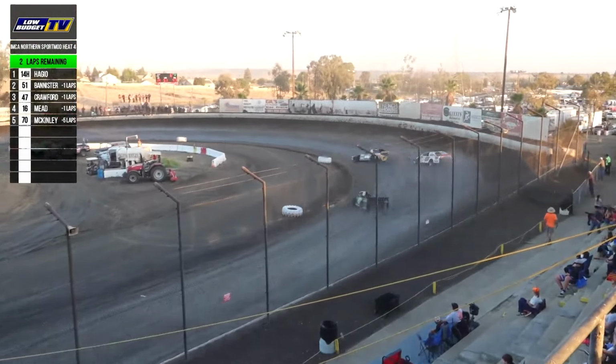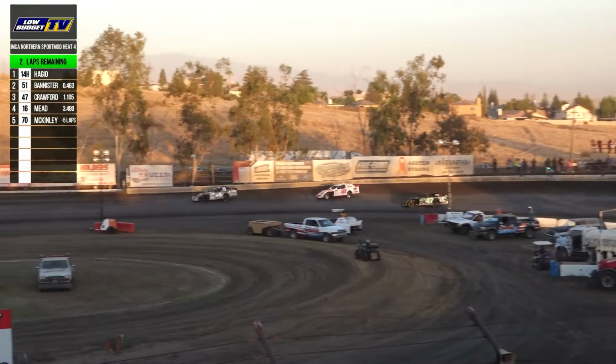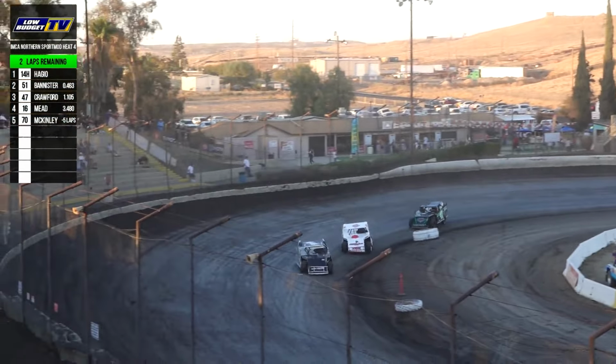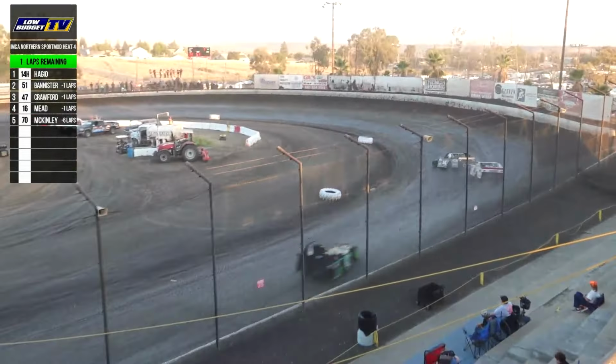Let this race play out. Could have trouble up ahead at some point. Top 3 down the backstretch into turn number 3. Coming to the white flag. Final lap for Matt Hagio and racers.